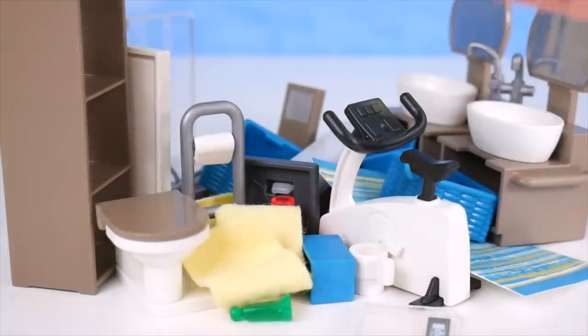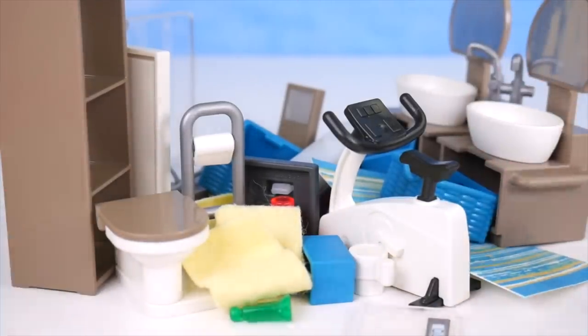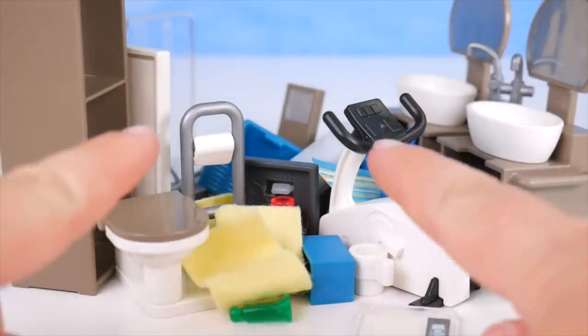The boys were right. All the bathroom stuff is here, but it's in a jumbled mess. We've got to get it set up. I bet there's some toothbrushes in here. What color toothbrush do you think Unicorn will use?